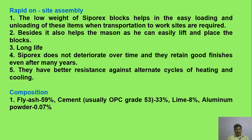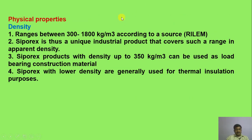Composition: fly ash is 59%, cement, usually OPC 53 grade, 33%, lime 8%, and aluminum powder 0.07%. Physical properties: density. It ranges between 300 to 1800 kgs per meter cube according to the source. Siporex is a unique industrial product that covers such a range in apparent density. Siporex products with density up to 350 kgs per meter cube can be used as load bearing construction material. Siporex with lower density is generally used for thermal insulation purposes.